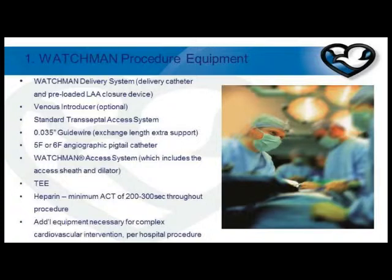And then in terms of what we have in the hospital, obviously electrophysiology, interventional cardiology, and then we have to have cardiac surgery backup. They do not need to be there in the procedure, but there needs to be a surgeon somewhere in the hospital available.